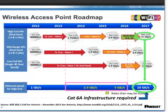Beginning in 2017, the bandwidth required for the high-end access points reaches beyond 5 gig, and we will have to use Category 6A cabling to achieve the required Wi-Fi speeds at the access point. My main point here is that wireless speeds are increasing much faster than Ethernet speeds, so installing anything less than Cat6A cabling to your access point is really likely to result in obsolete cabling infrastructure in the next 3 to 5 years.